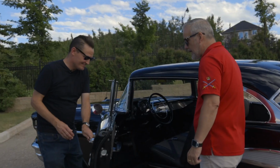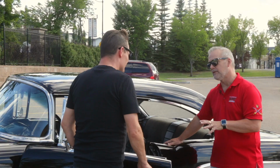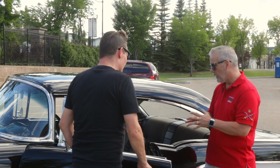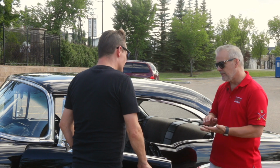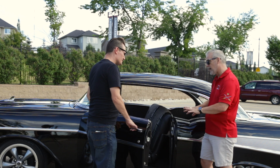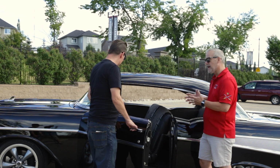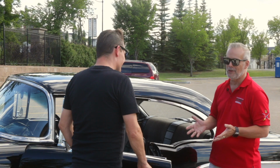So the interior, when I designed it, I didn't like the original Bel-Air design. But the color scheme is original. It's a combination of a Bel-Air, a convertible stitching, and even the 150 with the pattern cloth. Yes. And again, as you said, originally this car did not come with seat belts. It was an option that the owner didn't select.